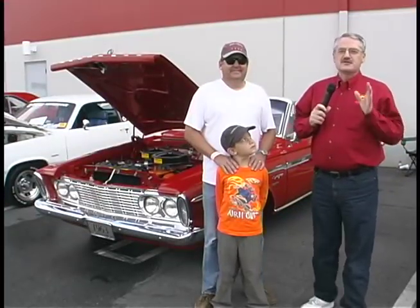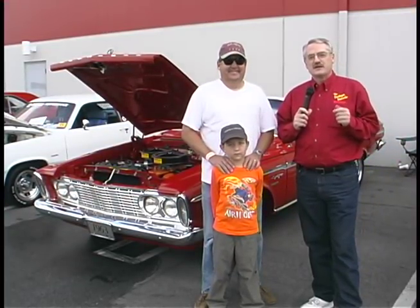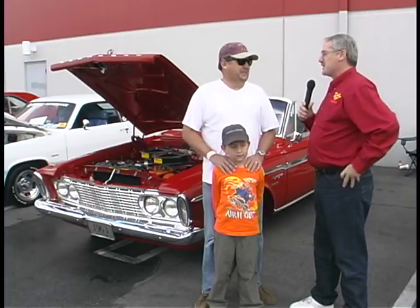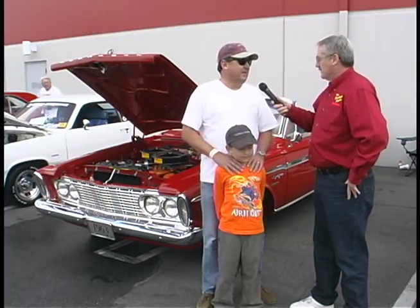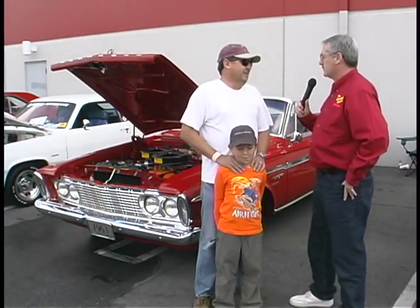I'm walking along and there's a red convertible that is just absolutely stunning, so I have to check this out. Evan and Eric Kimbrough, this is a beautiful car. Thank you very much. Appreciate it. What's the history on this? Is this something that you put together yourself or you bought it like this?